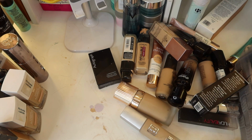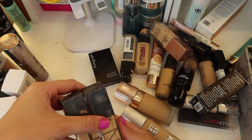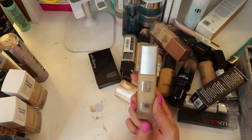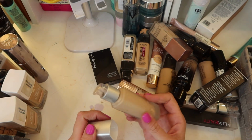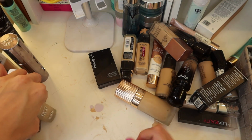I've got another NARS here. This one's in Salzburg and this one's in Punjab. The other one I was talking about, so yeah, I like mixing those again, but I do like that foundation. We've got this, I don't know how you say this brand, who knows. I've tried this, I don't know if I've given this a fair enough try. I think I've tried it once or twice, so I'm going to keep hold of that and try it again.